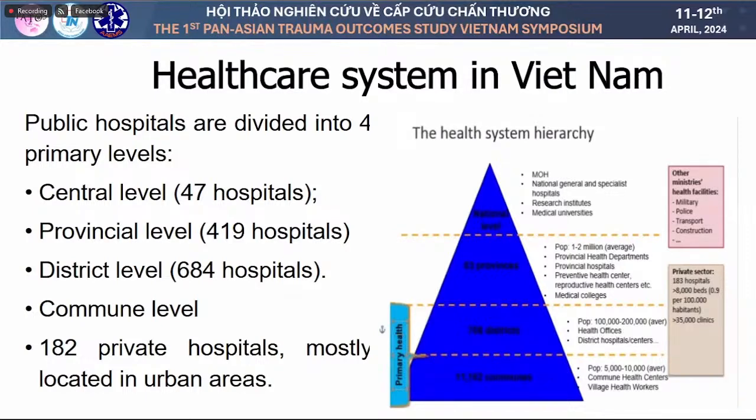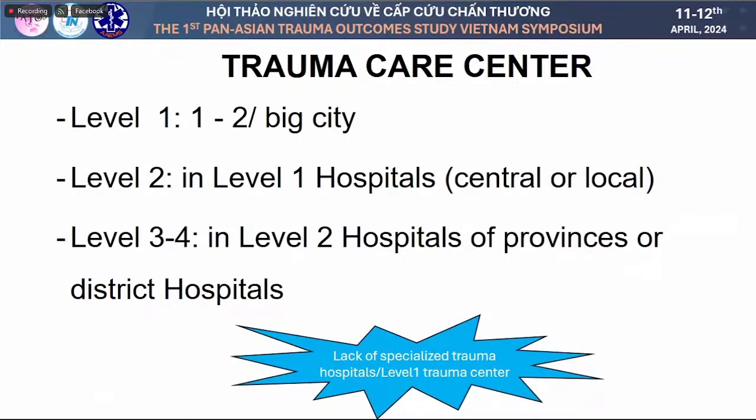Besides the public healthcare service, we have private hospitals, around 200 of them. Day by day they have a more and more important role in the healthcare service in Vietnam. But mostly they are located in the urban areas. So most facilities and most hospitals focus in urban areas, and the other areas have less equipment and less human resource.